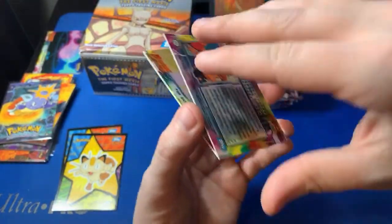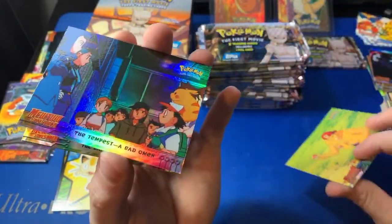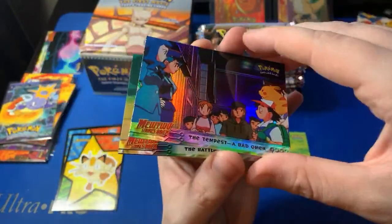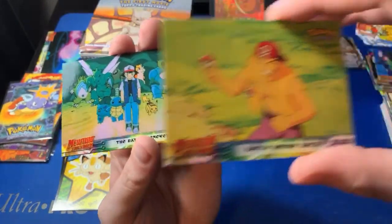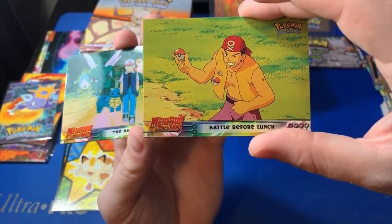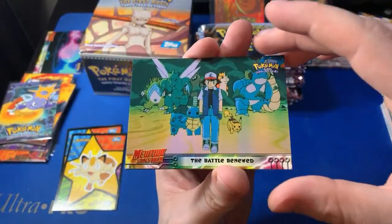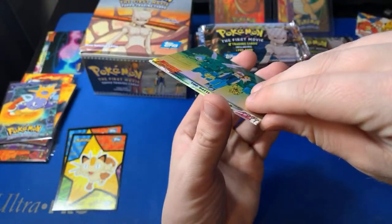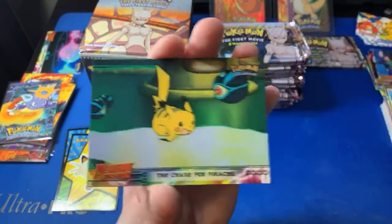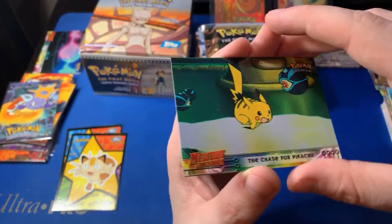I guess it is stuck. Tempest and a Bad Omen. Here's another new card that we haven't gotten yet. Battle Before Lunch. Where's Last Lunch when you need her? Some off-brand pirate-looking dude. The Battle Renewed. Little Squirtle there, too. Every time I see a Squirtle now, I think of Zach. And the Chase for Pikachu. Another one that we've not gotten yet.